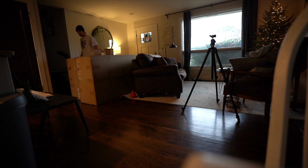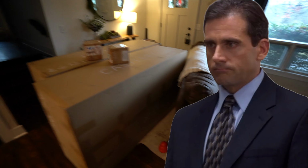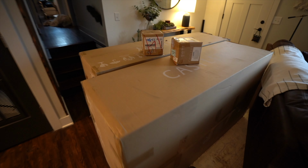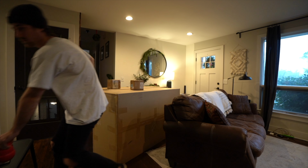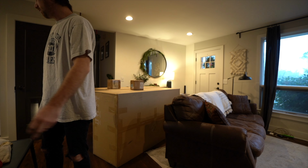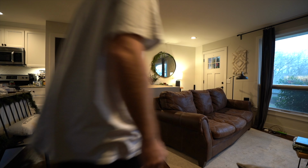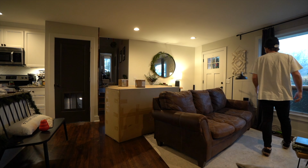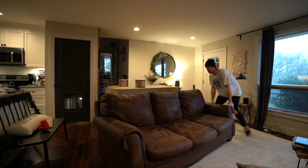Gosh, this thing is massive. Yes, this is a big couch. I know the first thing I can do is at least get this other couch out of the way, but I have no idea where I'm gonna put it. I should have put it up for sale sooner. Really, the only place I can think of is just putting it over here in the kitchen right now.